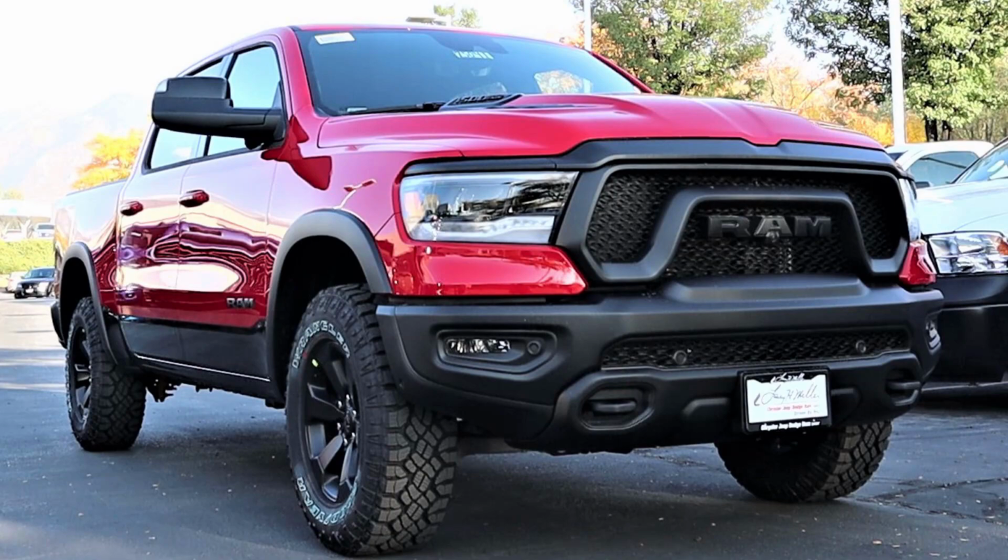Now, above the Laramie, well, not really above the Laramie, I'd put it as an offshoot aside from the Laramie, is the Rebel package. The Rebel package is just the off-road package, which you might technically put below the Laramie because you cannot get air-conditioned seats in the Rebel, so it's more like a Bighorn in terms of the luxury features you can get, but again, that's just your off-road package.